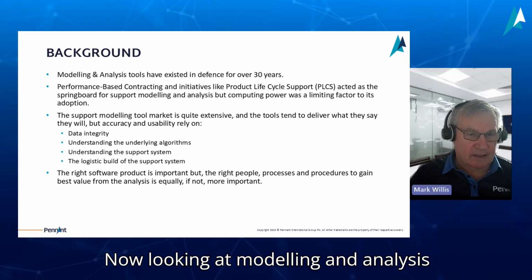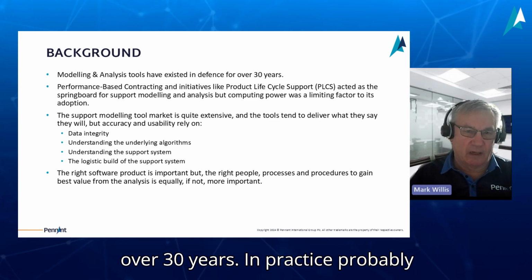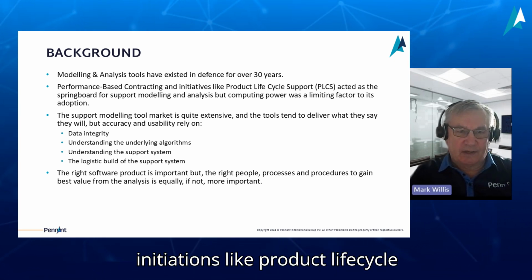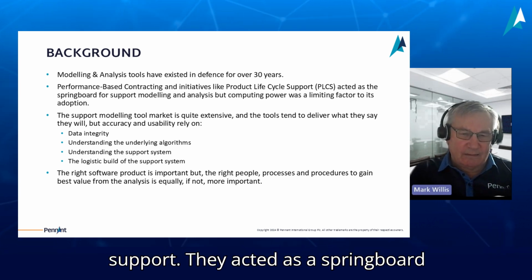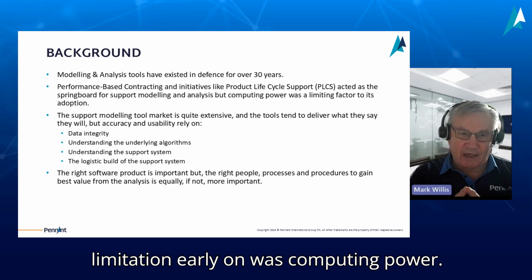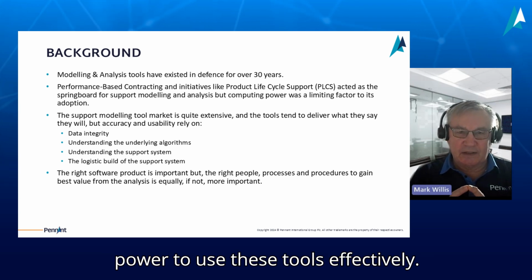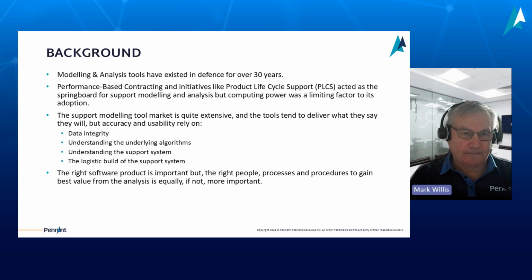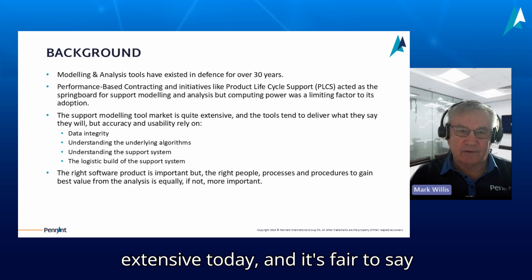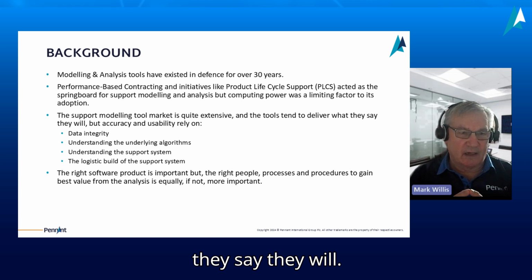Now, looking at modeling and analysis tools, they've existed in defense for over 30 years, in practice, probably closer to 40. Performance-based contracting and initiatives like product lifecycle support acted as a springboard for support modeling analysis. But the limitation early on was computing power. We just didn't have enough computing power to use these tools effectively. The support modeling tool market is very extensive today. And it's fair to say that the tools tend to deliver what they say they will.